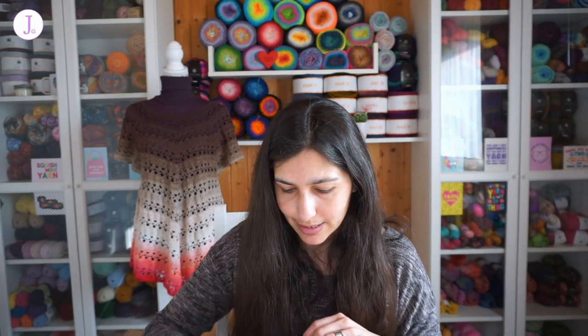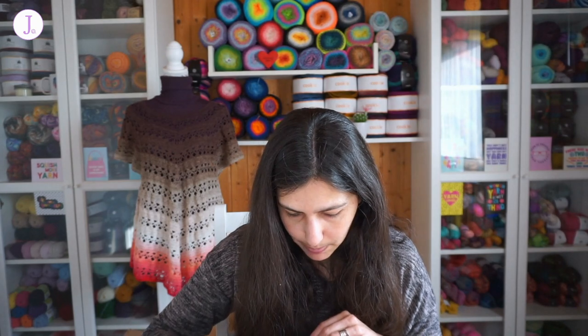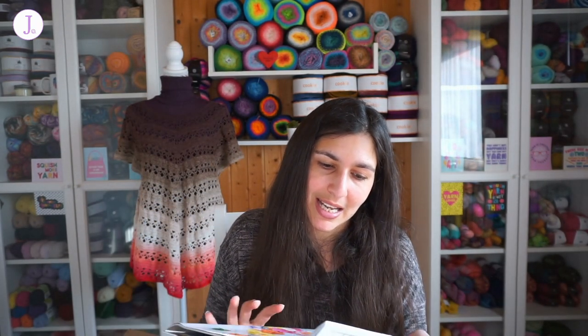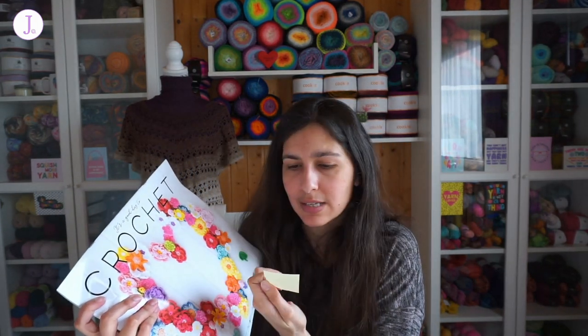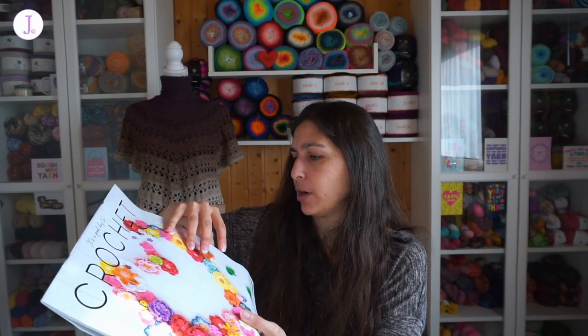Oh my god. I see something in here that I've been watching people buy, but I couldn't. And now I have it. Oh, there's a little post-it on there. It says, back pocket filled with patterns. Ooh. Back pocket of this.